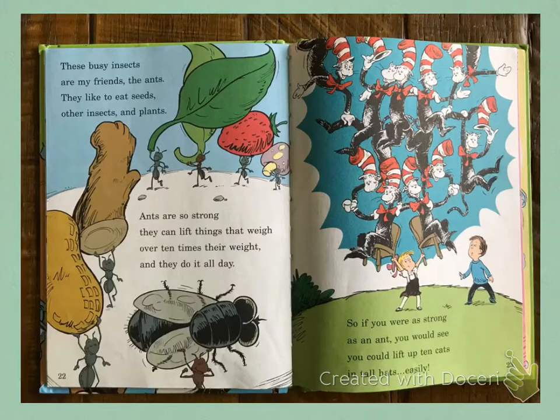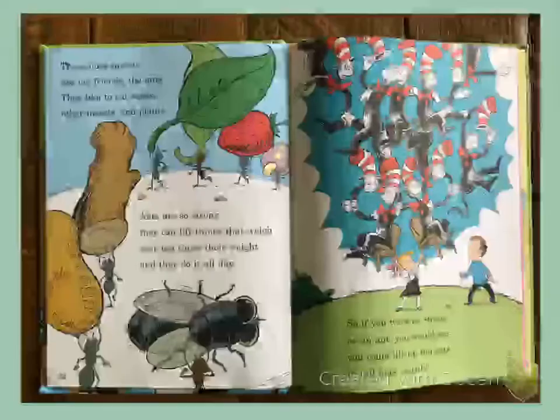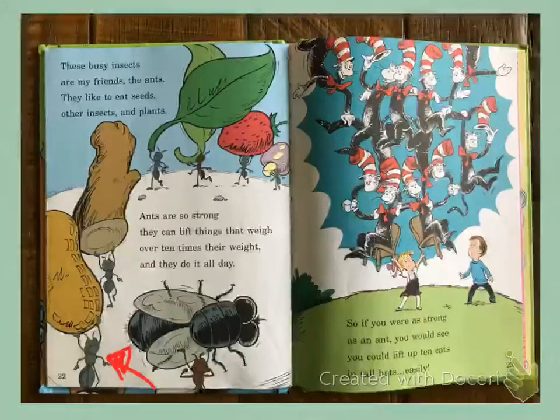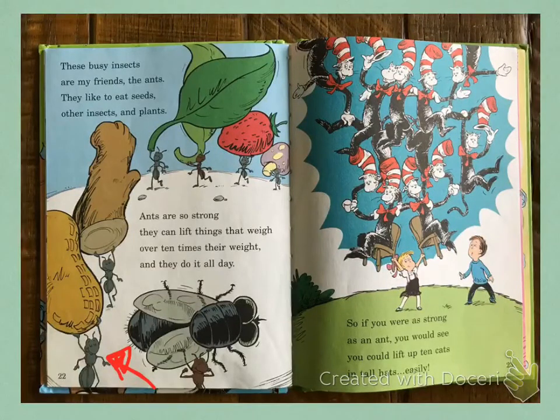These busy insects are my friends, the ants. They like to eat seeds, other insects, and plants. Ants are so strong they can lift things that weigh over 10 times their weight, and they do it all day. Oh, strong muscles. So if you were as strong as an ant, you would see, you could lift up 10 cats in tall hats. Like me, easily.